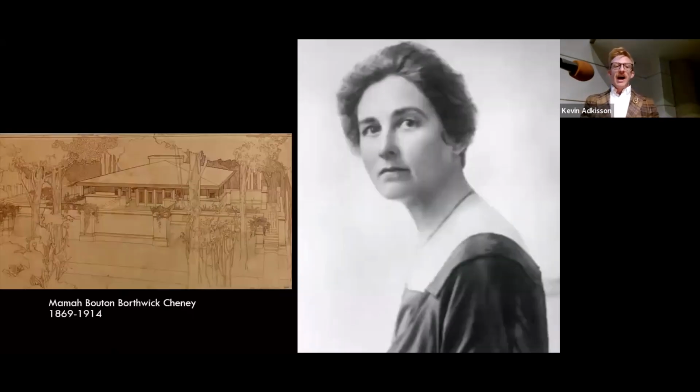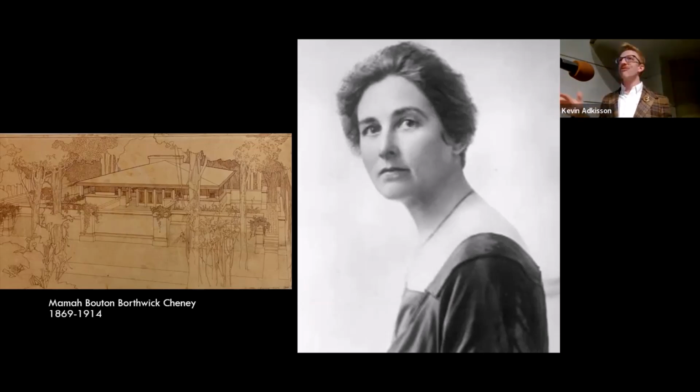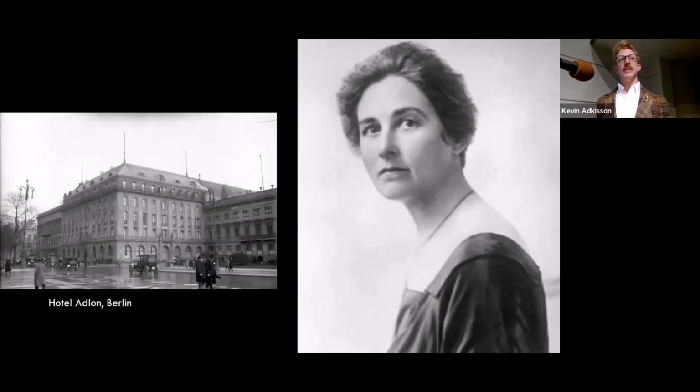Now, in the meantime, Mamah Cheney, who was quite an independent woman, had designed a house with her husband Edwin in 1903 and 1904 with Frank Lloyd Wright. She was a graduate of the University of Michigan. She worked in a public library. She was a feminist. She was an independent thinker, and for the past several years had been the lover of Frank Lloyd Wright. She takes her children to Colorado, leaves them with a dear friend, calls Edwin and says, "I'm never coming home." She drops his name. She'll be Mamah Borthwick from that moment on, and meets Frank Lloyd Wright in Berlin.